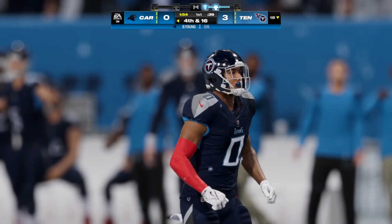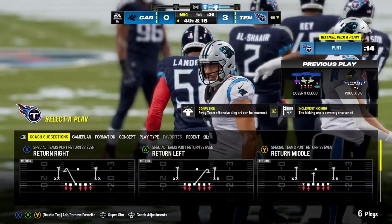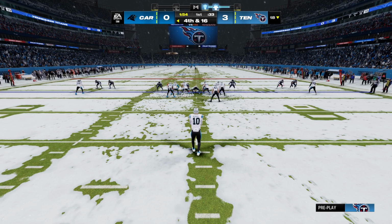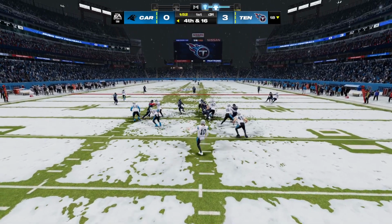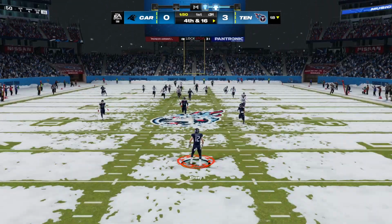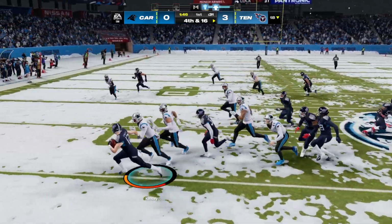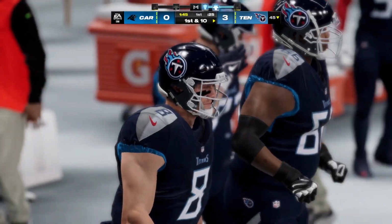And Young's throw there incomplete. I know this offense was expecting to do big things, but it certainly hasn't turned out that way, at least not through the first 3 drives. They're definitely going to put their heads together and start concocting some offense that'll move the ball downfield. That's taken it around the 40. A 40-yard punt, 5 yards on the return.